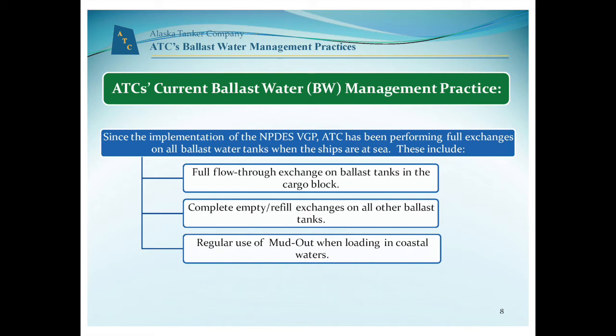That being said, it's not 100% effective, and you do get sediment buildup. So when we have the tanks available for inspection and maintenance, in dry docks, we physically remove any sediment that's built up.